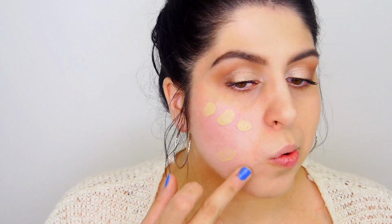I'm actually just feeling it. I don't feel like I need to put powder on. So I'm going to zoom you in so you can see the difference that this has made. Okay, so I'm going to go ahead and apply the other side now. Going in a bit more liberally and smoothing it over with my fingers.